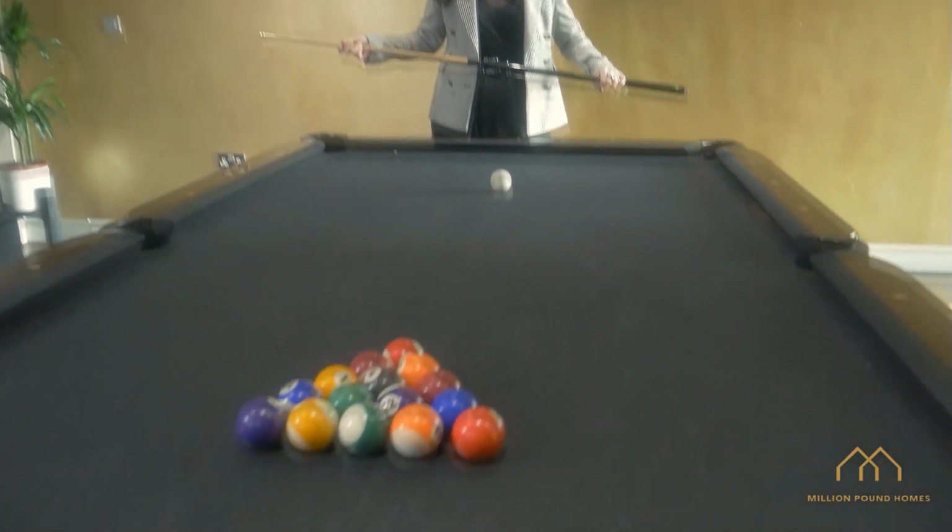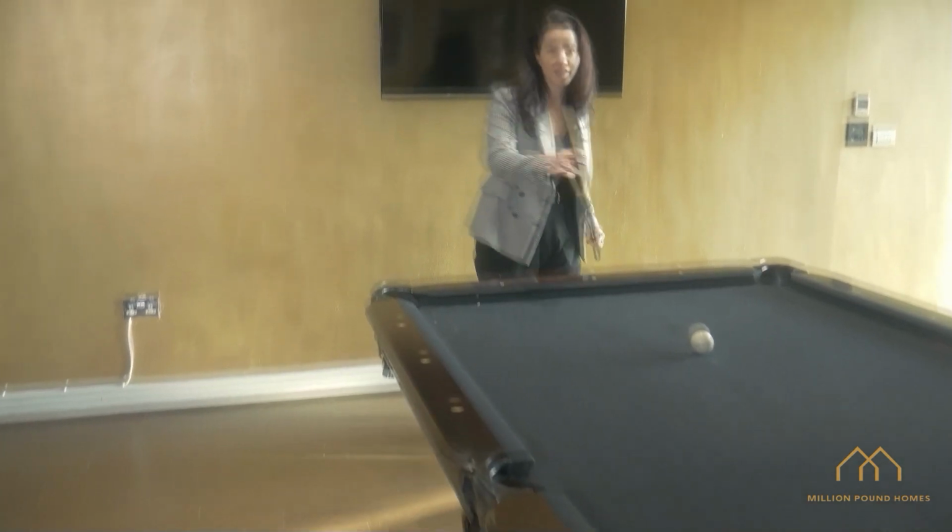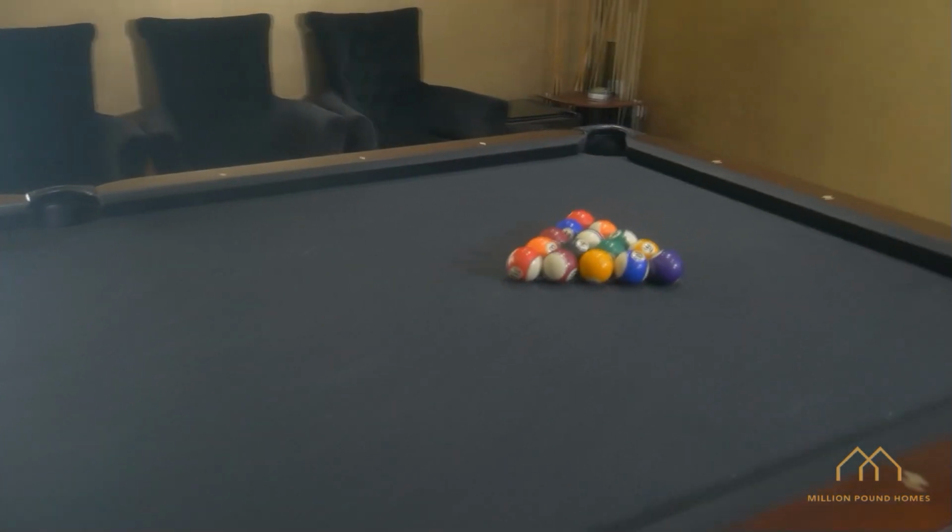We've got a really cool games room. No, we don't have a games room, this is just a pool tent. And if I pop one ball, I'm going to win the house. You ready?